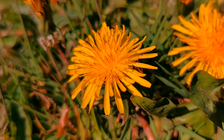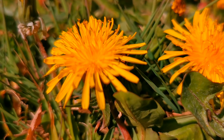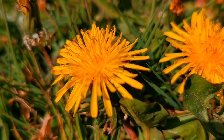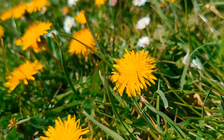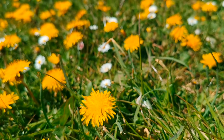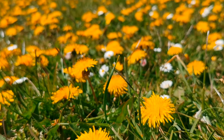And then we have the dandelion, perhaps one of our most important wildflowers. The dandelion blooms so early in spring. It's a vital early food source for our bees and insects. A really easy way of rewilding and supporting our precious pollinators is by simply leaving the mower in the shed. Leave the dandelions alone and let these bright spots of sunshine blossom.